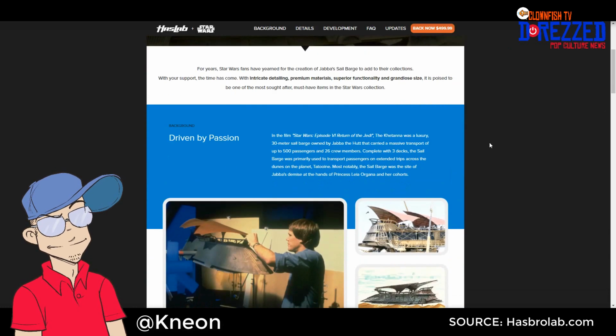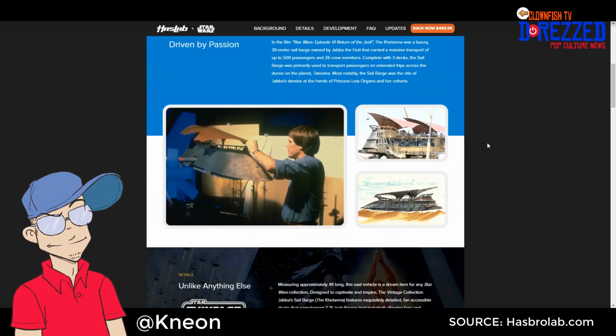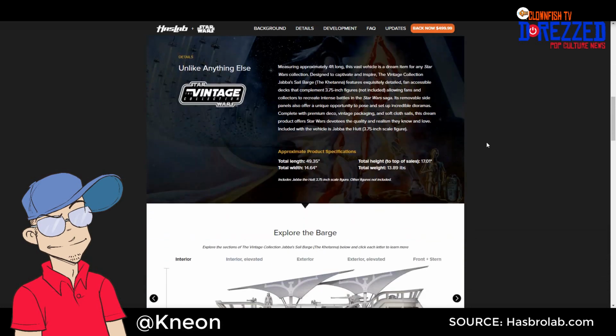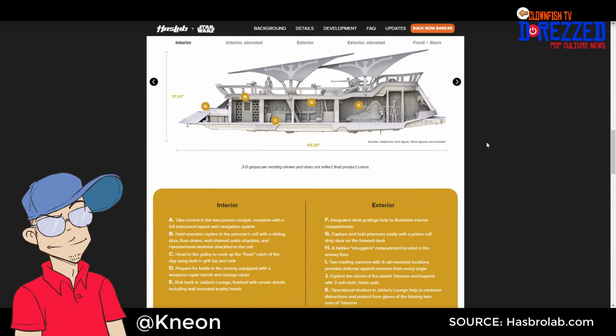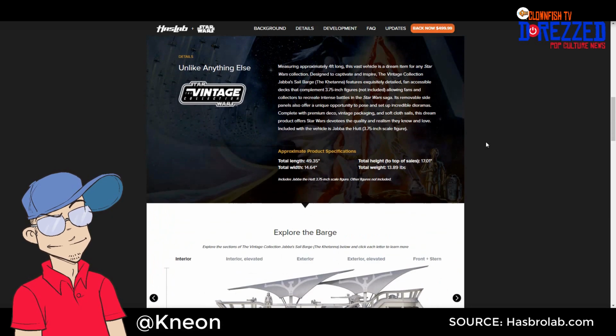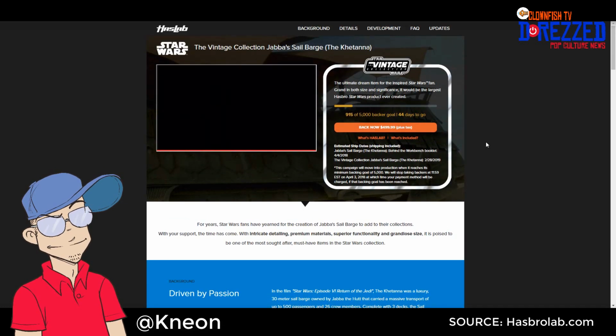What do you think? Because some people are like, hey, Hasbro's a big company. They have the money to risk on doing projects like this. And other people are like, well, no, because they create large toys like this, they don't sell. It could potentially wreck the entire toy line, which I tend to agree with, but I think it looks really cool. You can go out to HasbroLab.com and check it out for yourself. And if you want to get your hands on one of these Jabba the Hutt sail barges, you can do it for $499.99.